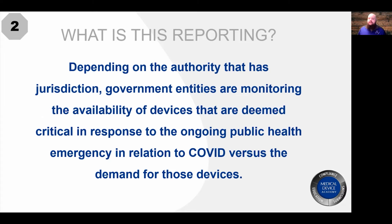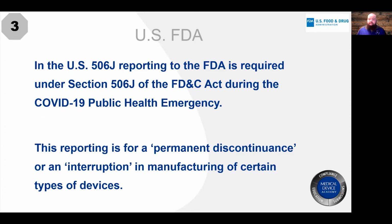Depending on which authority has jurisdiction for the market you're in, these government entities are monitoring the availability of devices that they've deemed critical in response to the ongoing public health emergency related to COVID-19. In the United States, the US FDA has 506J reporting, which is a requirement under Section 506J of the Food, Drugs, and Cosmetics Act. What it is, is reporting of permanent discontinuance or interruptions in the manufacturing of certain medical devices that are deemed necessary to respond to the COVID-19 pandemic.